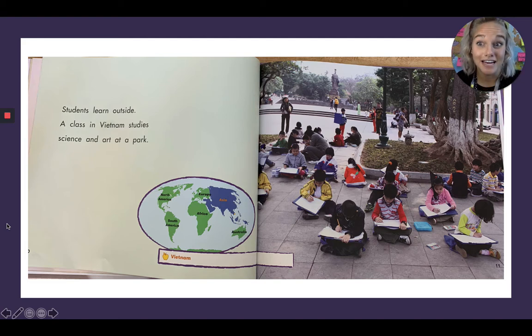This is in Vietnam. Students learn outside. A class in Vietnam studies science and art at a park. And this is in the continent of Asia. So we're going to be learning about all the different continents when we come back to school.